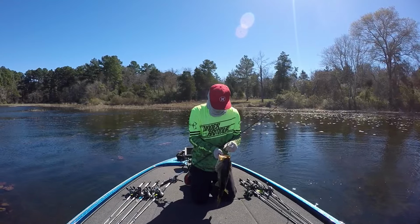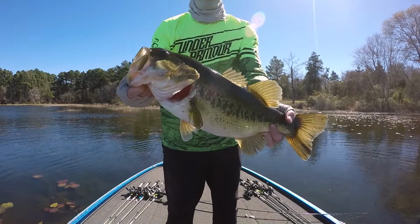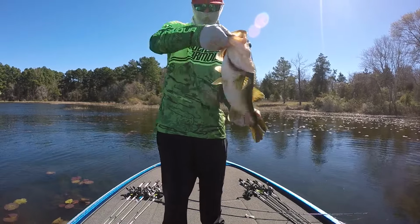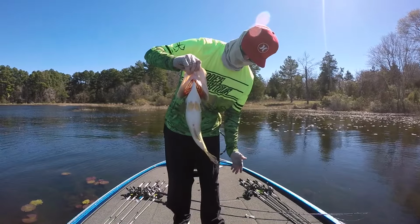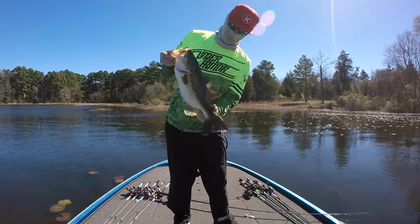That's a toad right there. Look at that. Woo! Good one. Healthy fish. I think that's the male, so that's gonna be the smaller of the two fish. Let's let him go.